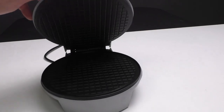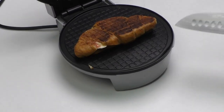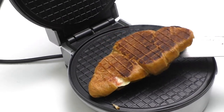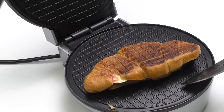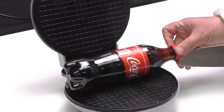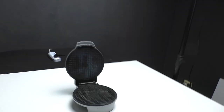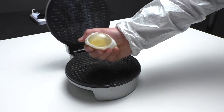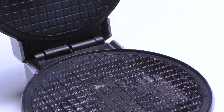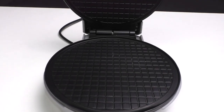In one of my last Crazy Waffles episodes, I made some real edible waffles. But in the comments you're asking for more crazy stuff to prepare, including my hand. So today I'll prepare waffles from a bottle of Coca-Cola, some bar of chocolate, Jelly Belly, an extra ball and this small firecracker for dessert, which is still not my hand. Let's start cooking.